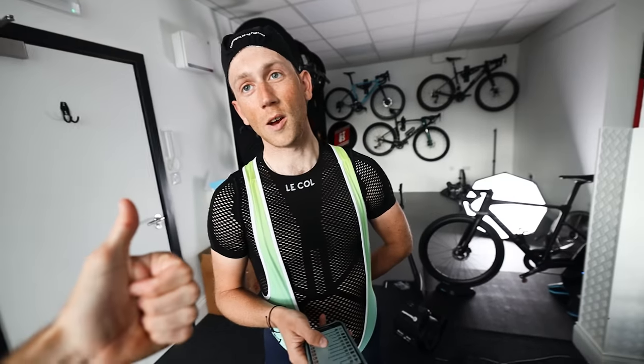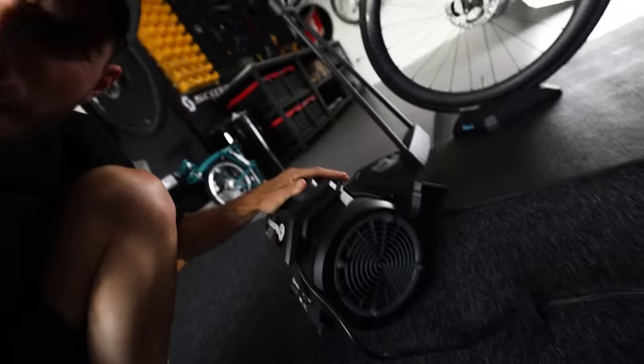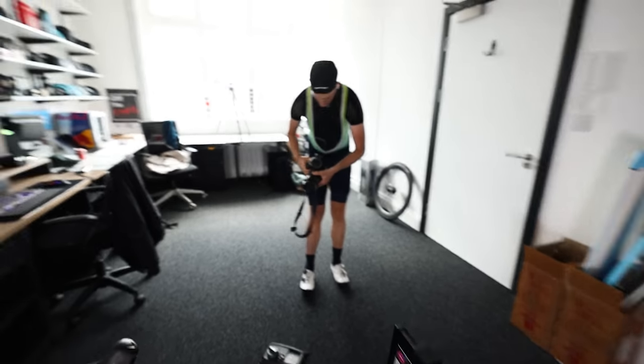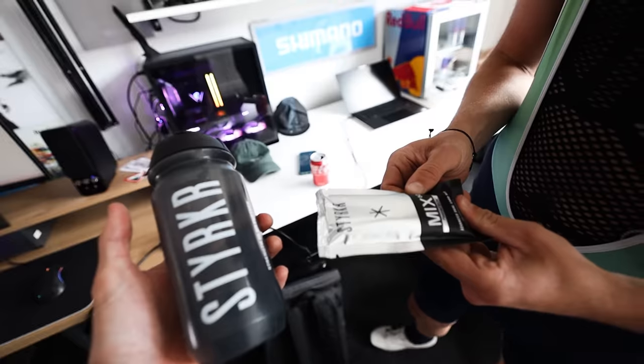You look fantastic. It's very warm in here. We've got to go to the extreme. So a quick look at the setup. We have got a Vacmaster 50k an hour fan, a Shaolin wind machine fan, Tacx Neo 2T with the new motion plates, Tacx tablet stand with Lawrence's iPad in. I hope you got enough battery. And we're gonna do you a lovely carb mix. But now we can't. You have no water.